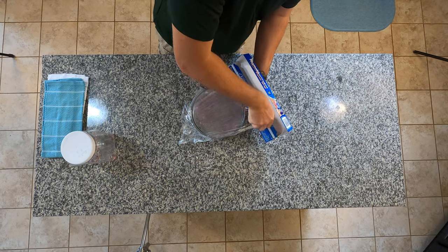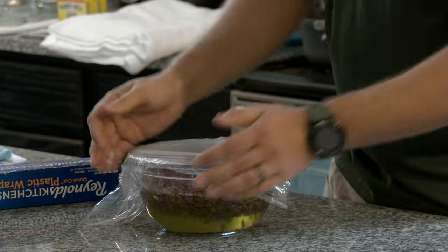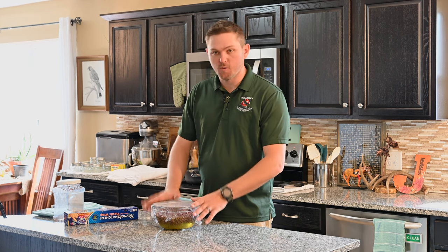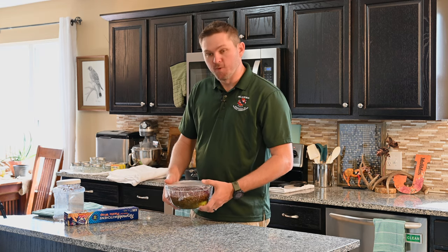So, I'm gonna put some saran wrap on here. Get it nice and tight. Then we're gonna slide this guy into the fridge. I've actually got one that I did yesterday so that we would be able to have some to work with today. So we'll slide this guy into the fridge real quick and grab that other one and we'll be good to go.